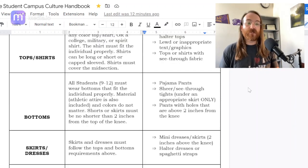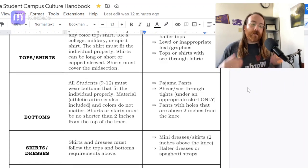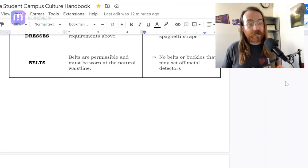You'll notice that the skirts and dresses rules apply just like the tops and bottoms rules. They have to cover everything and be no shorter than 2 inches above the knee. Belts must not set off the metal detectors. That's as simple as that goes.